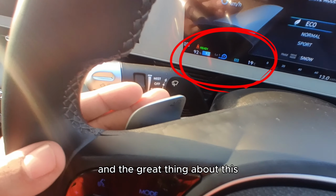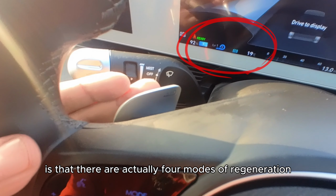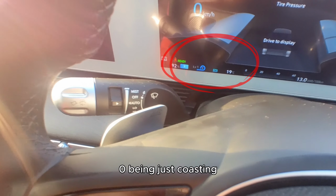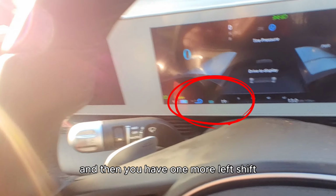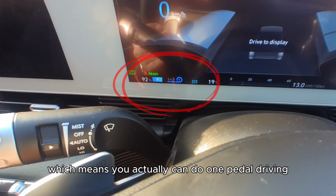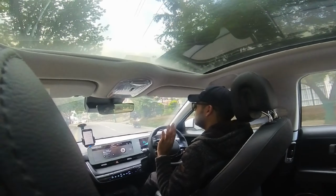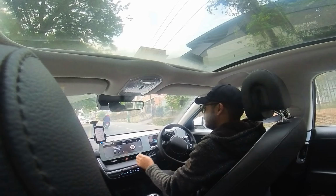And the great thing about this is that there are actually 4 modes of regeneration available, from 0 all the way to 3, 0 being just coasting. And then you have 1 more left shift, which will take it into I-pedal mode, which means you actually can do 1 pedal driving just like a Nissan Leaf. I'm leaving my foot and the car actually comes to a dead stop. All right.